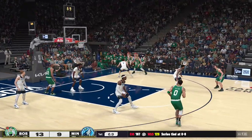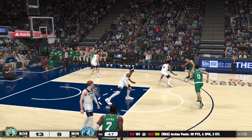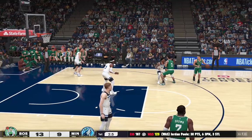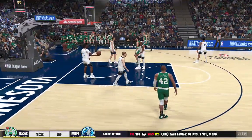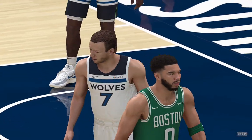Here's Hauser. Ingles defending. Tatum with a screen. Pritchard. And so it's Jayson Tatum making highlights for Boston. He made a big impact, scoring 12 points in the quarter.